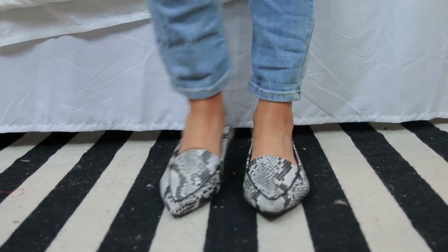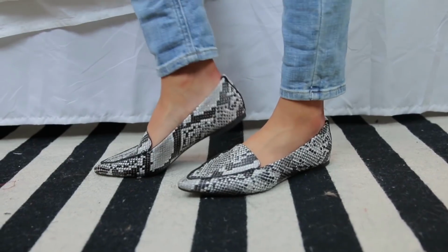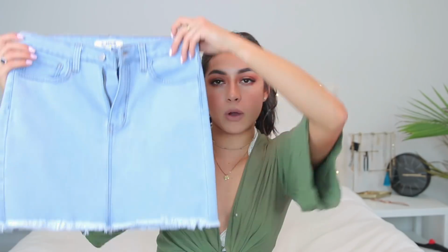So first thing I got are these snake skin loafer flats, I guess you could say. Now, naturally, I wouldn't fully pick these out, but I thought they're really cool. I thought it'd be a really cool way to spice up an all black outfit. They do hurt just a little bit, I'm gonna say that, but I think they're pretty cool and a little bit out of my comfort zone, so that's why I got them. So these are cool.